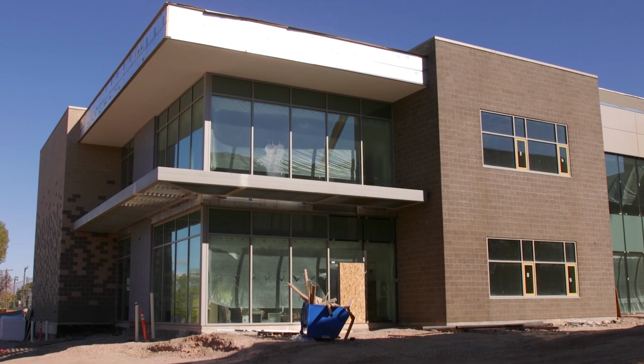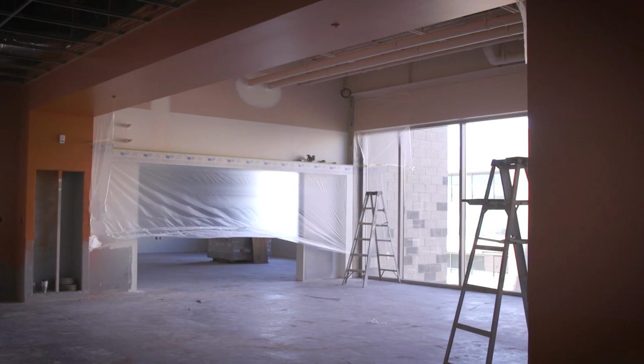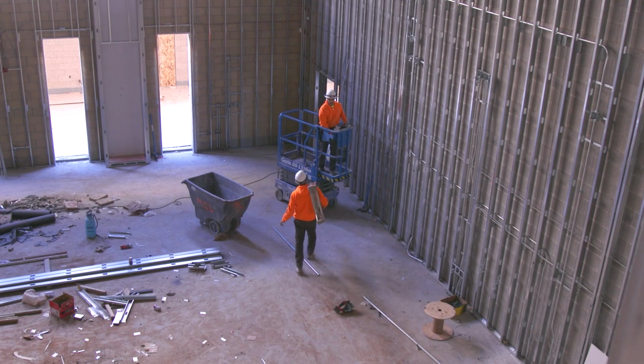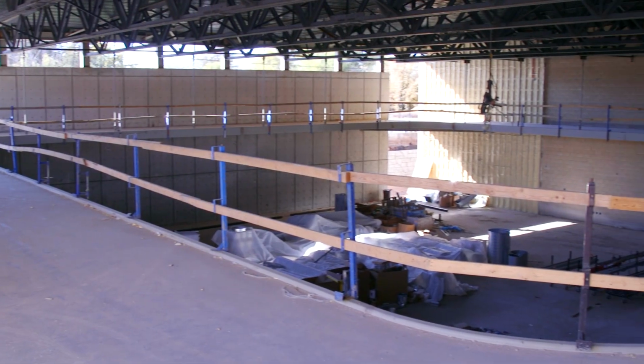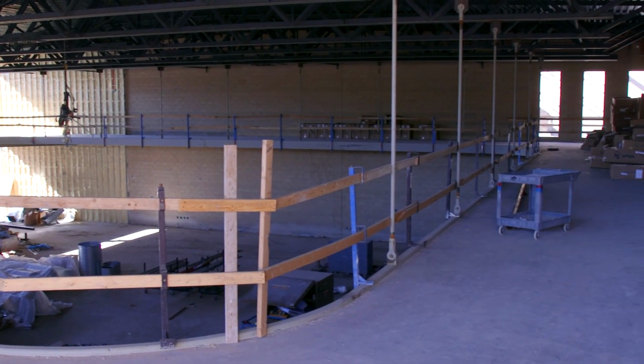That building is coming along very well. It's on schedule for construction. We have portions that are being painted and finishes are going in. Then we also have some other portions of the building that are not quite as far along, but the contractor stages throughout the building in order to get things complete.